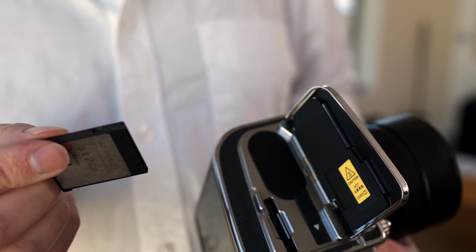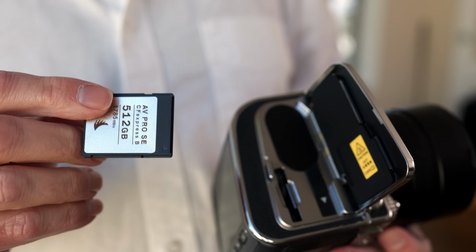Storage on both of these cameras is the same as well. There are two types of storage that you get. You can use a CF Express card, which gets your speeds considerably higher because we are dealing with 100 megapixel images at 16 bits, so it's a lot of data. The other option is that we do have internal storage on both of these cameras. You get a full terabyte.